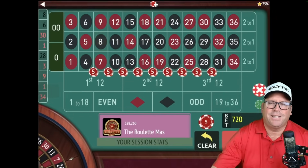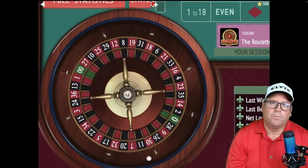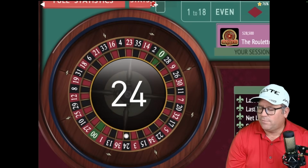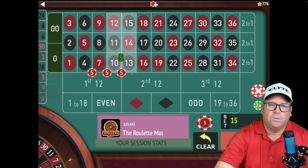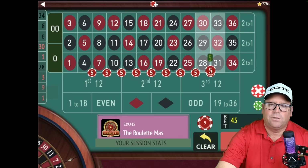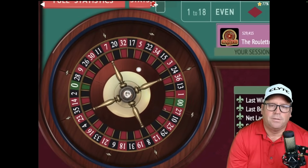That's an 8 black. There's one of them for 240. We need at least one more of those. And then it'd be really smart to reset if we get back in profit again. And we did. That's a 24 black. Okay, so now we're up 195 again. It's time to reset back to 9 double streets or 9 line bets. And then that's going to be a $45 total bet again. Again, we're up $195. Let's see if we can get some wins here and build up our profits from here.